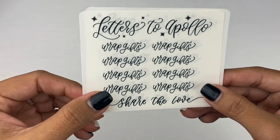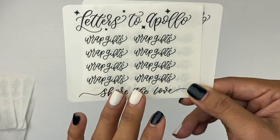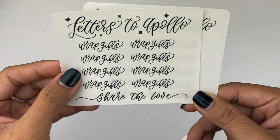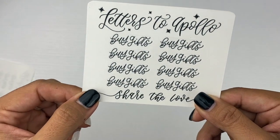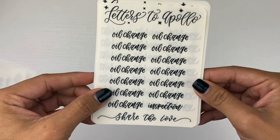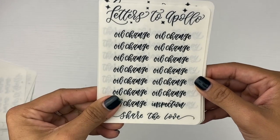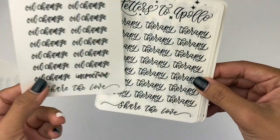And then I also got these for the holidays, which I'm still currently doing some holiday spreads, so these will work perfect. So I have wrapped gifts and buy gifts. And then for Black Friday, these are the sticker sheets I picked up. So I have oil change, which I actually need to do tomorrow. So I will be using my first one then.